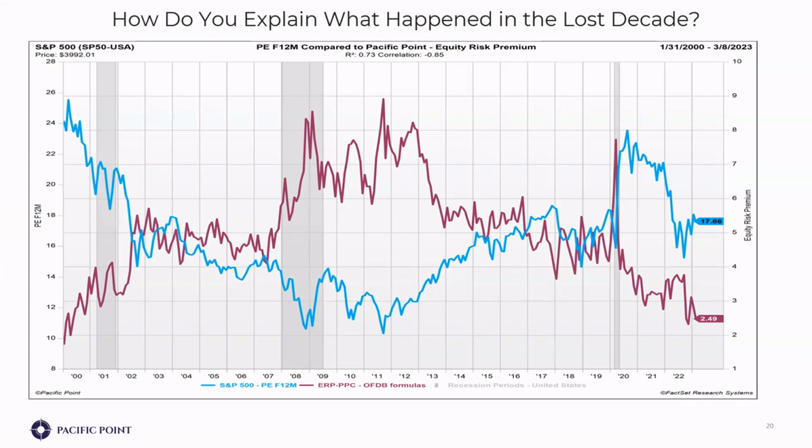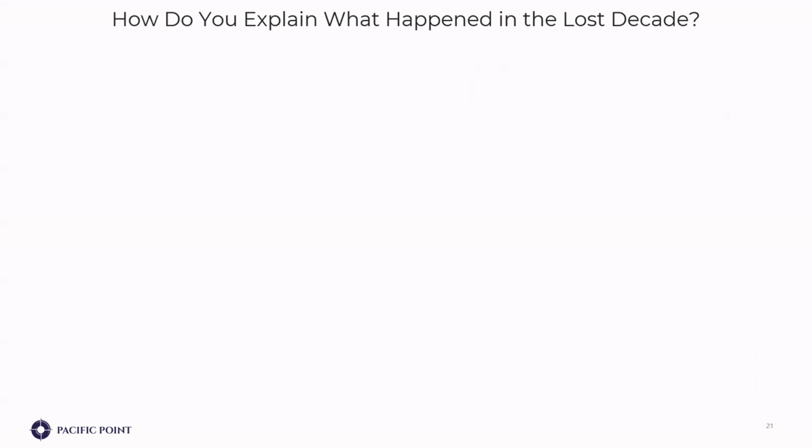We can conclude that the relationship is statistically significant and has material explanatory power over the prior 22 years, including the 12-year period of the lost decade in stocks. Additionally, you can see the strong correlation coefficient of -0.85, indicating that there's a strong inverse relationship between the equity risk premium and the S&P 500 PE multiple.